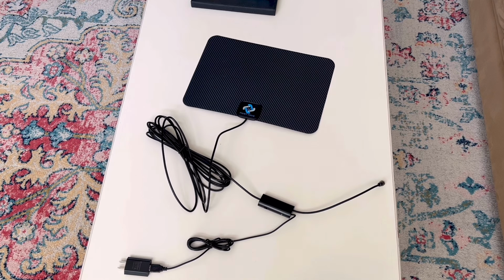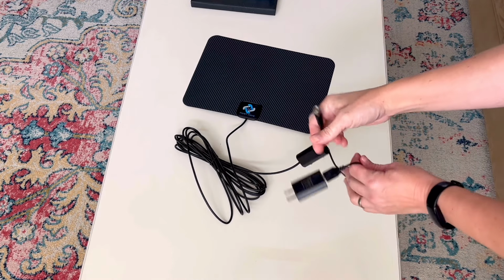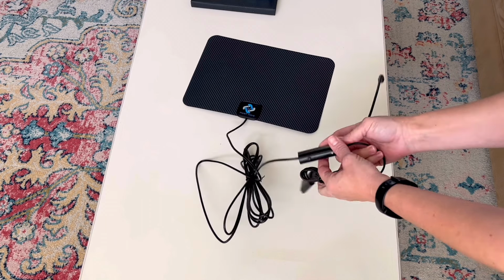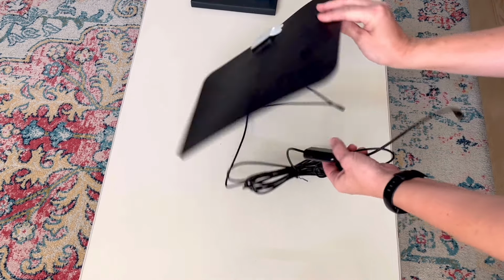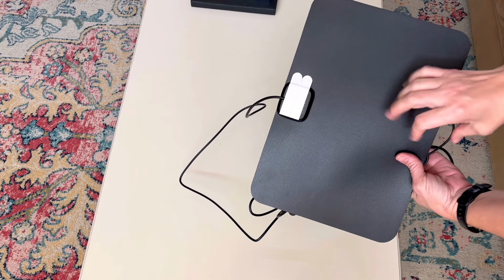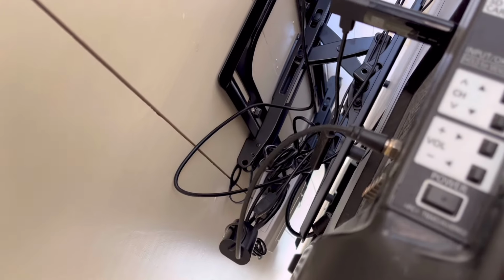Question 2, how can I watch local TV for free? You'll need a digital TV antenna for any TV that you want to watch local TV on. So I usually just have this on one of my TVs in my house. I don't need it on every TV. It plugs into the wall and to your TV, and then I stick that flat part onto the wall behind my TV so that it's nice and hidden. You can see the antenna on the wall here, and on the back of the TV it's plugged into the jack and a power outlet.